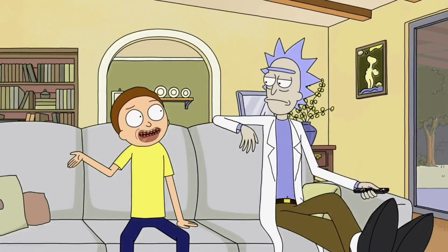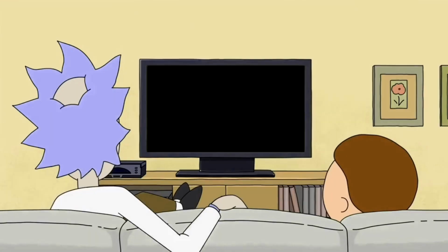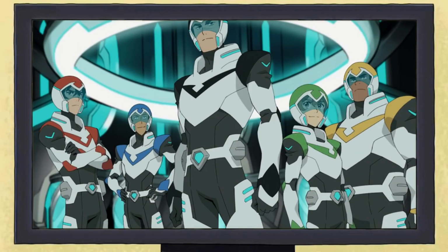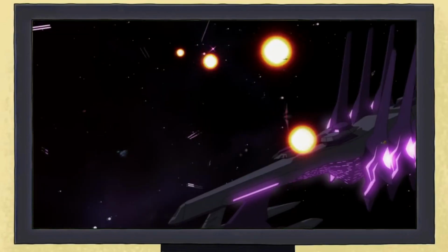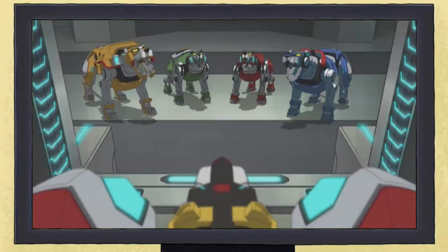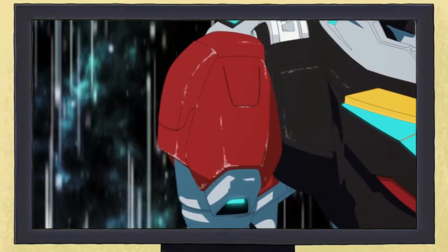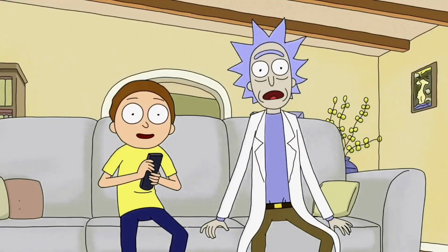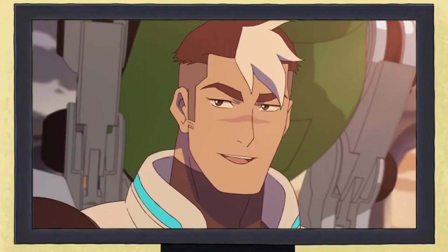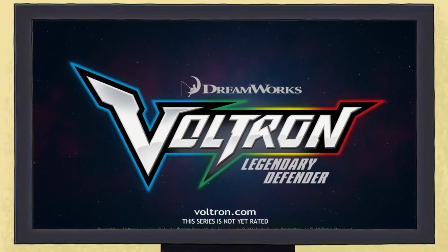TV from other dimensions has a somewhat looser feel to it. Yeah, it's got an almost improvisational tone. You five were brought here for a reason. Together, you will form Voltron. The greatest weapon ever known. Protector of the innocent. And our only hope to save the universe. Defenders of the universe, huh? It's got a nice ring to it. DreamWorks Voltron, Legendary Defender.